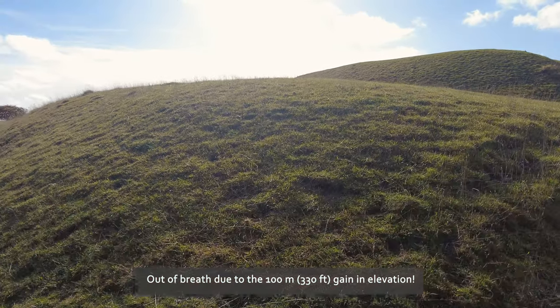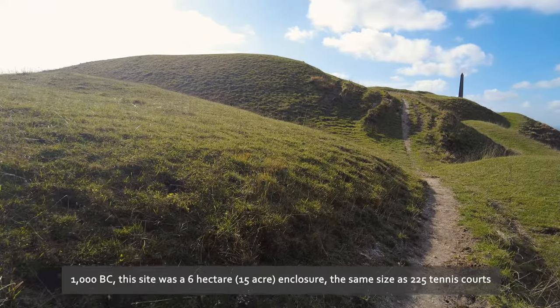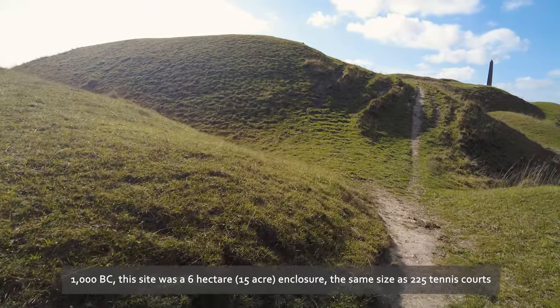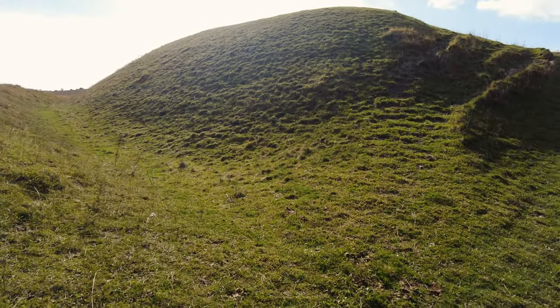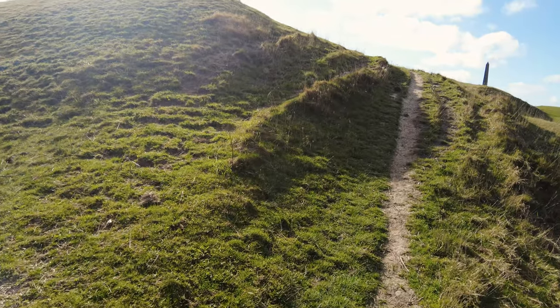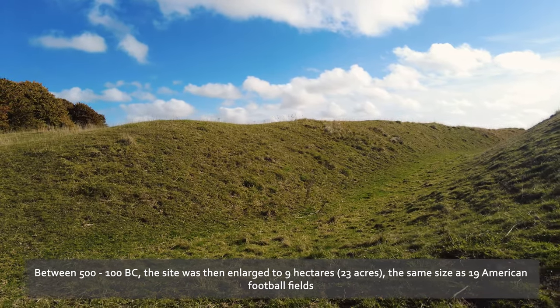So in the Bronze Age, this used to be a 6-hectare enclosure, but later on in the Iron Age, somewhere between 500 and 100 BC, they increased the size by 50% to 9 hectares. And this was a formidable hill fort. Here's the second ditch.